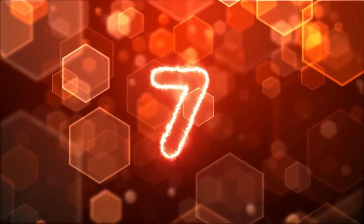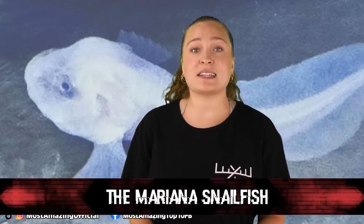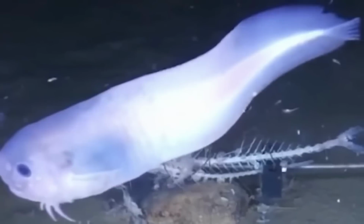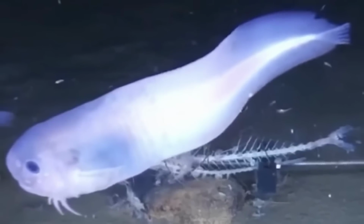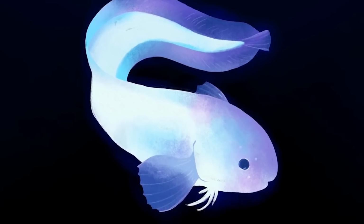In our number 7 spot today, we have the Mariana Snailfish. In May of 2017, the Mariana Snailfish was caught on film at a depth of 8,178 meters in the Mariana Trench. At the time, this was the deepest fish ever recorded, which was a huge step forward for science.